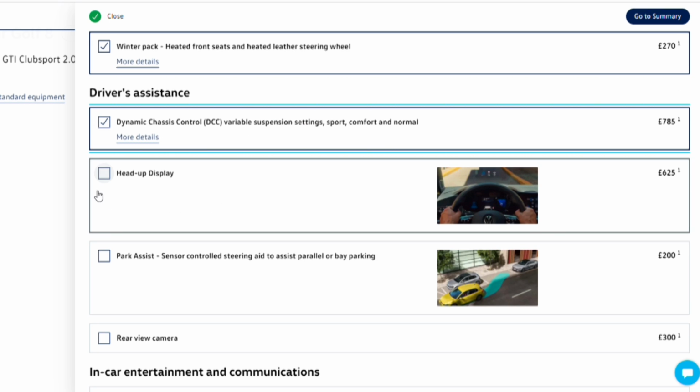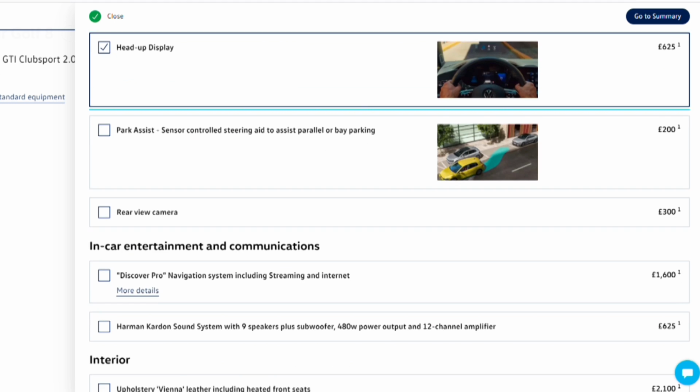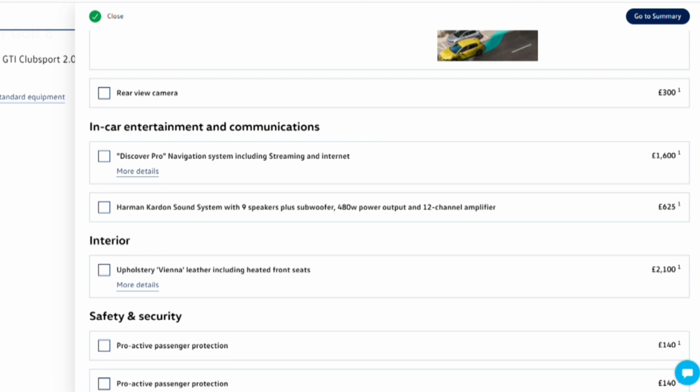Head-up display. I think that's pretty cool. £625 for that. Park assist, it's okay. Rear view camera, I'd say it's okay. Discovery navigation.